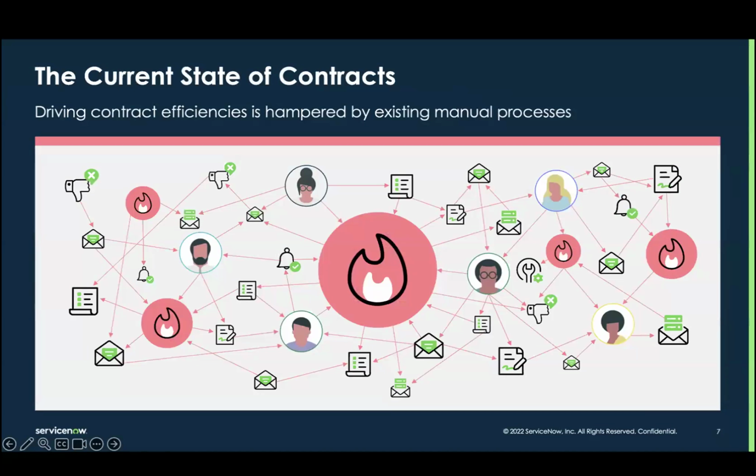So before we get into what Contract Management Pro is, I want to talk about the current state of contracts. Everyone on a personal and professional level interacts with contracts. For individuals, this can include cell phone contracts, apartment lease agreements, and auto loans. For businesses, this will include purchase agreements, NDAs, MSAs, partner agreements, and much more.